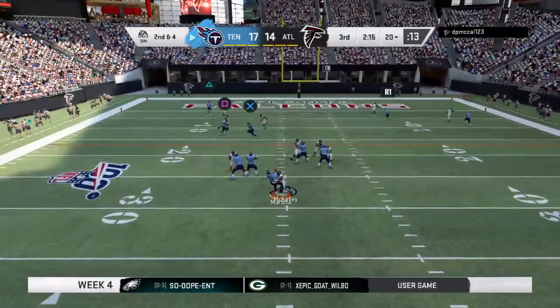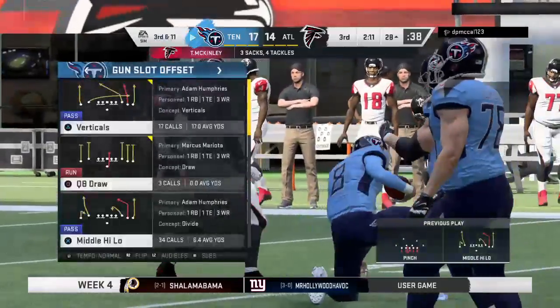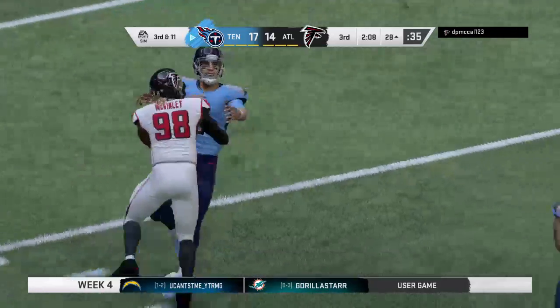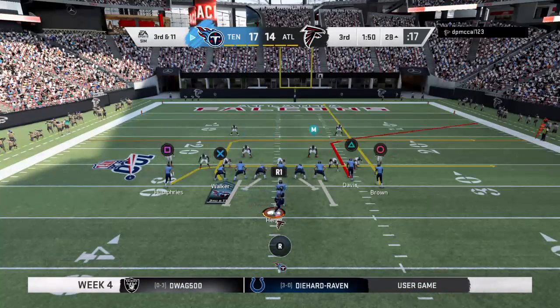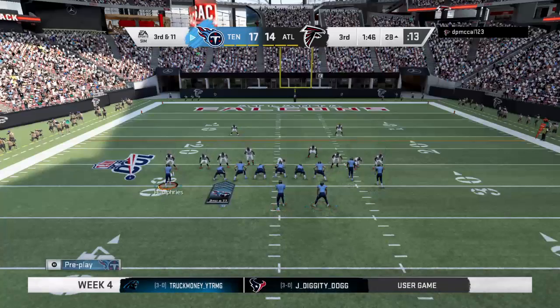On 2nd down and 4, Mariota. Nowhere to turn this time, and he goes down. Sacked back at the 29. The amount of sacks that they've absorbed in this game is absolutely extraordinary. Let's just face it. This offensive line, flat out, cannot handle this pass rush. It's been demonstrated time and time again. Right there, 54.